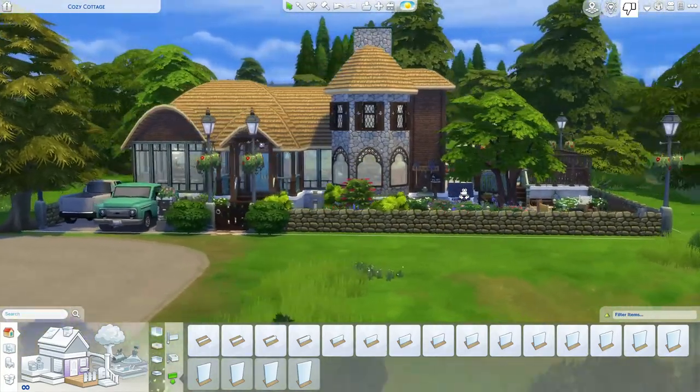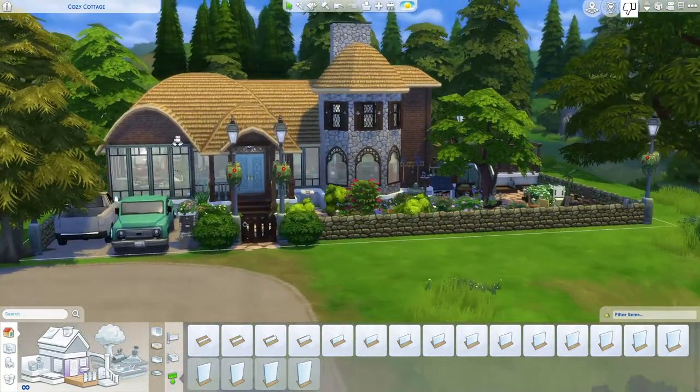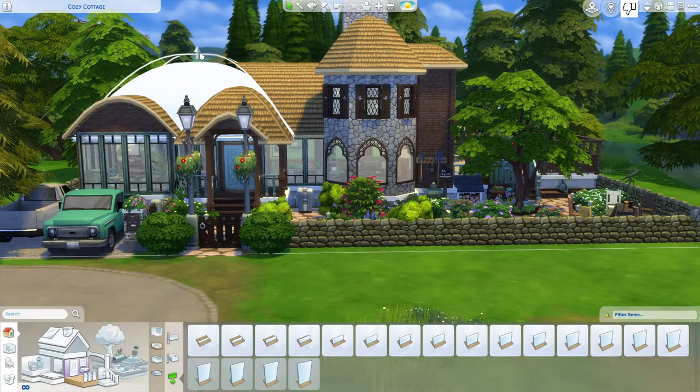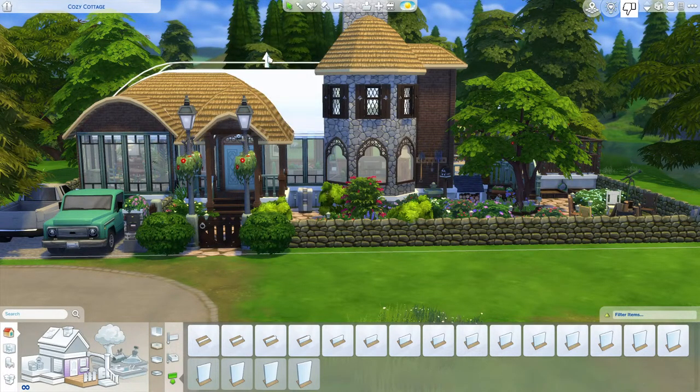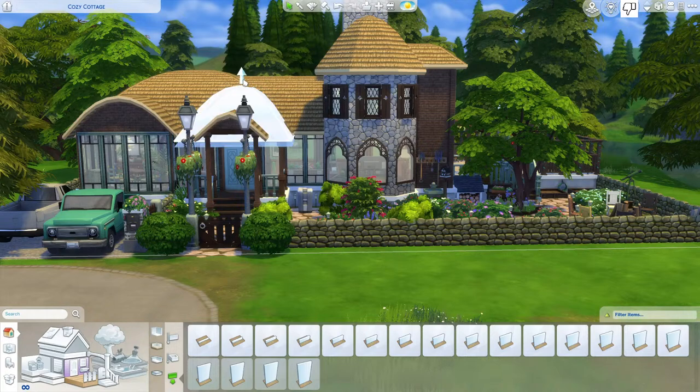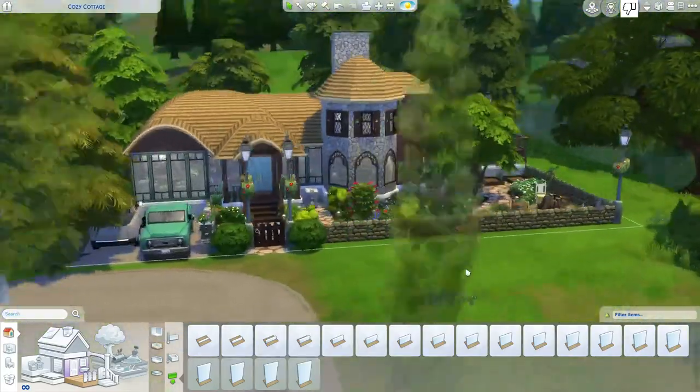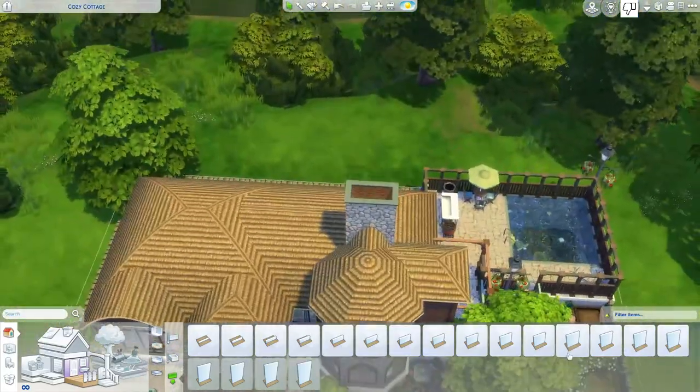Alright, so now we've got this going for our cottage. I like having the open shape over here. I might pitch this all down a little bit. Not too much. It still has to be fairly steep to shed the rain and whatever, but just a little bit. Now my chimney's too tall again. Dang it.